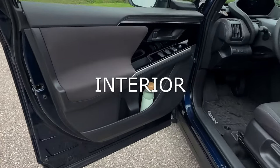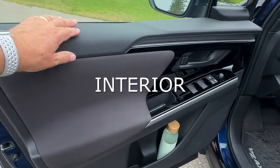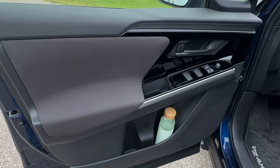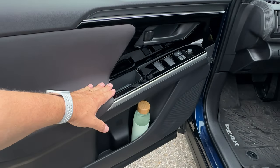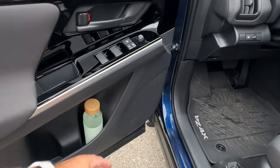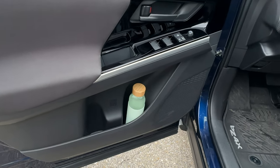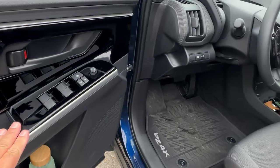Just have a quick look at the interior. Again, form, function, right, quality, that's Toyota. It's got some soft touch plastics here and there, so it's nice. Some material on the door, so everything's comfortable. I like that it's got these deep pockets to put your big water bottles. You can do that in the center as well. Some guys miss that, so it's nice, all your easy buttons.